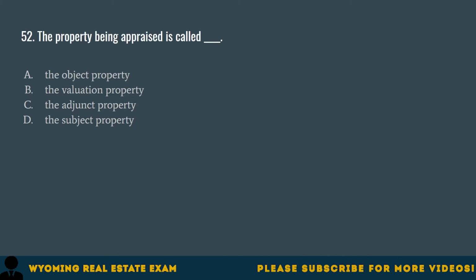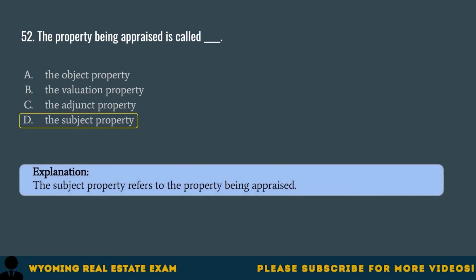Question 52. The property being appraised is called A. The object property. B. The valuation property. C. The adjunct property. D. The subject property. The correct answer is D. The subject property. The subject property refers to the property being appraised.